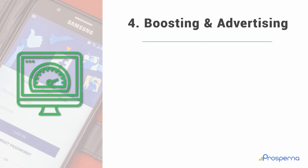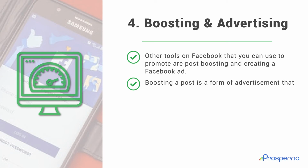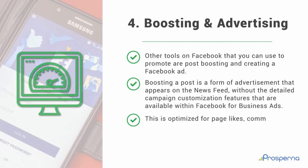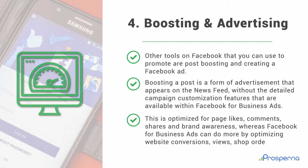Number 4. Boosting and advertising. Other tools on Facebook that you can use to promote are post boosting and creating a Facebook ad. Boosting a post is a form of advertisement that appears on the news feed without the detailed campaign customization features that are available within Facebook for Business ads. This is optimized for page likes, comments, shares, and brand awareness, whereas Facebook for Business ads can do more by optimizing website conversions, views, shop orders, and more.